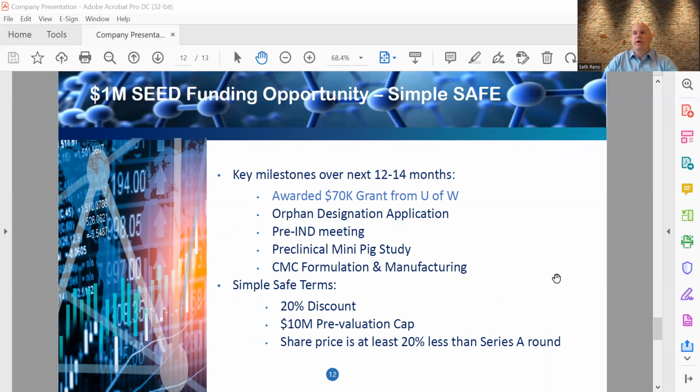The first $500,000 of funding will enable several important milestones: the submission of the orphan designation document to the FDA, a proof of concept mini pig study, scaling of the drug formulation, and a pre-IND meeting with the FDA. We have also received a grant from the University of Wisconsin. These milestones will create a significant value inflection point to launch a Series A round within approximately 12 to 14 months.